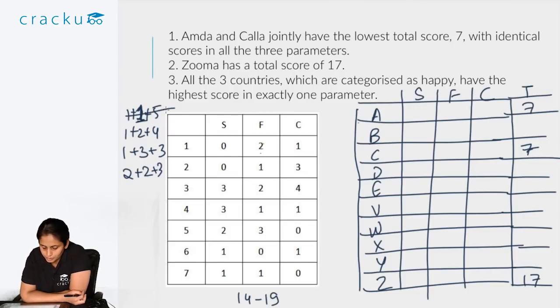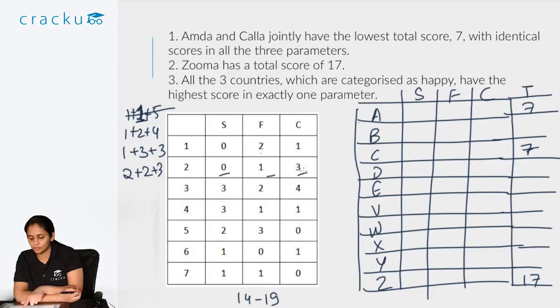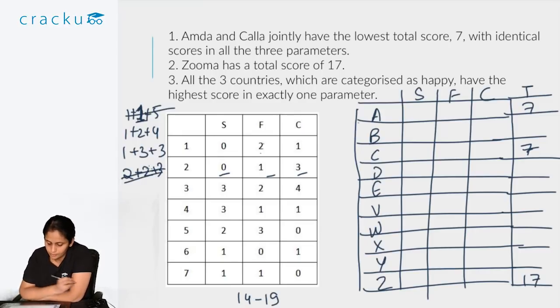Now consider 2 plus 2 plus 3. The same applies. If it's 2 plus 2 plus 3, I need 2 in at least 2 of these 3 values, so at least 2 of these should be 2 or above. But we see that it's 0, 1 and 3, so it cannot give me two 2s. I can't have 2 plus 2 plus 3 because there have to be two 2s in 2 columns. So this is also not possible, and I'll eliminate this option too.